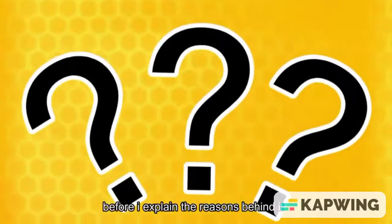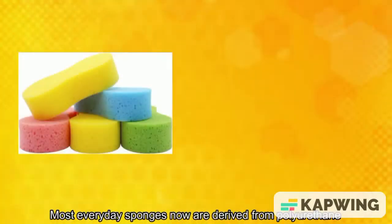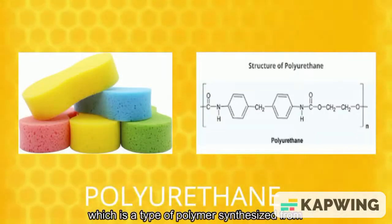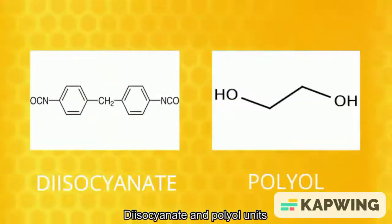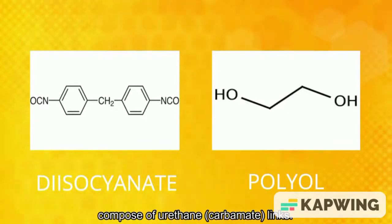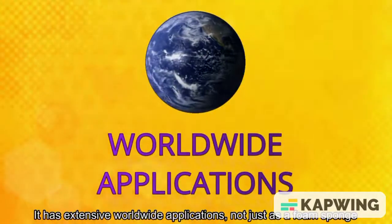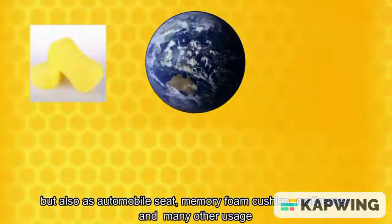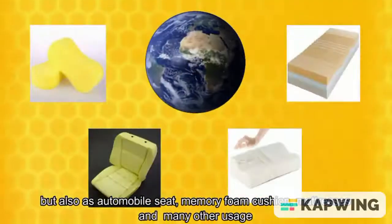Before I explain the reason behind it, let me explain something about this sponge. Most everyday sponges now are derived from polyurethane, which is a type of polymer synthesized from diisocyanates and polyol units composed of urethane links. It has extensive worldwide application, not just as a foam sponge, but also as automobile seats, memory foam cushions, mattresses, and many other uses.